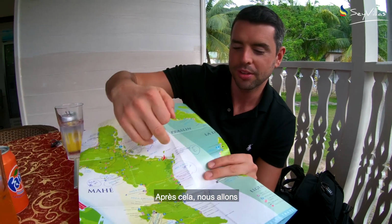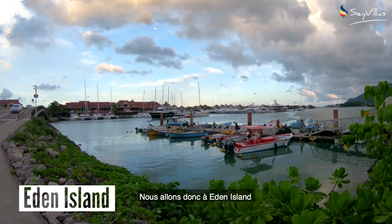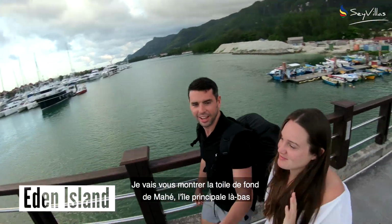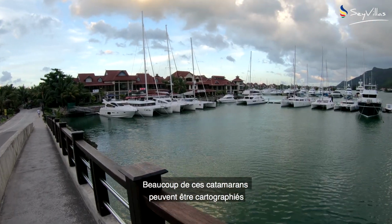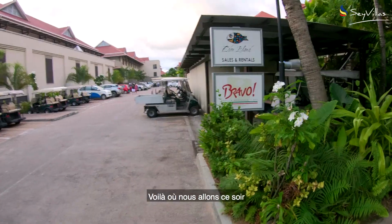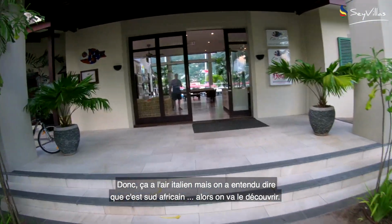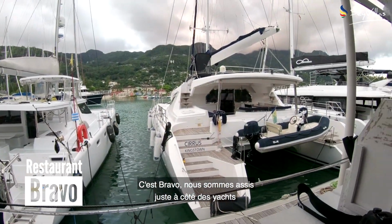Now, after this, we're going to travel back up the coast to Eden Island for dinner tonight. Backdrop of Mahé, the main island back there. I think a lot of these catamarans can be chartered out and people do catamaran holidays, which looks very nice. So this is where we are going tonight. So it looks Italian, but we've heard it's South African, so we'll go find out. This is Bravo, sitting right within all the yachts.